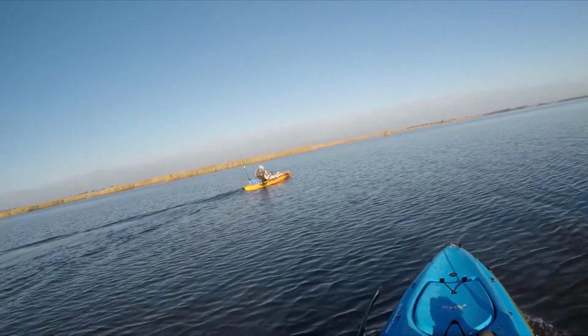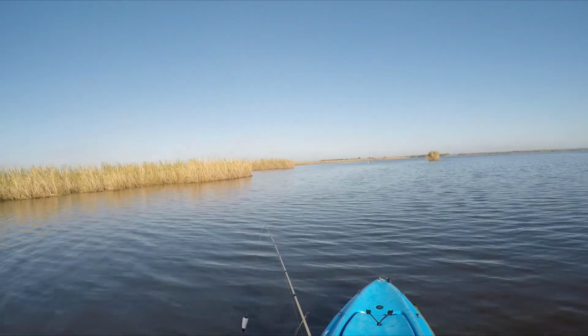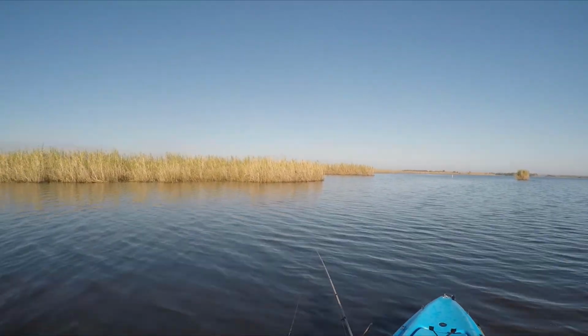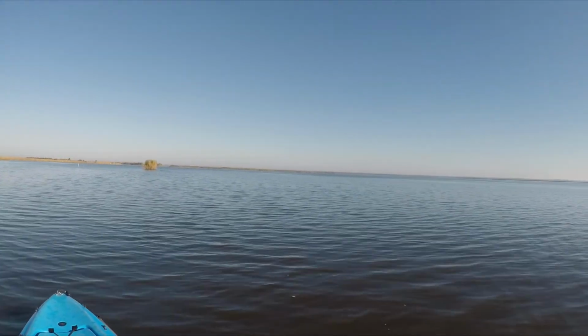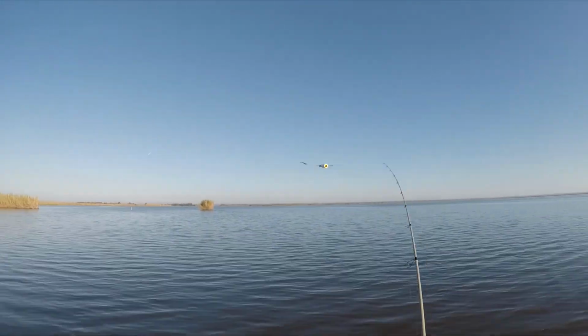Yeah, that might actually be a score right there. Hey guys, we got some diving birds. A little bit of consistency with them. We see birds all around this lake, but none of them are diving consistently. We'll give this a shot.